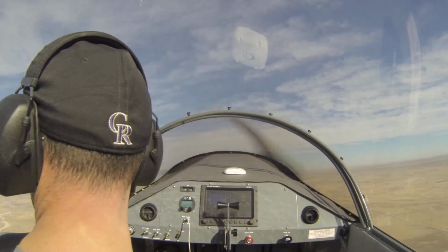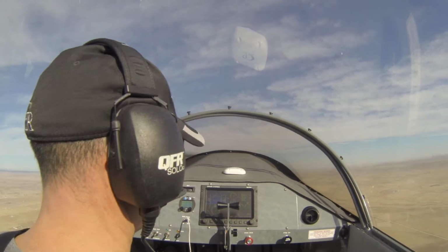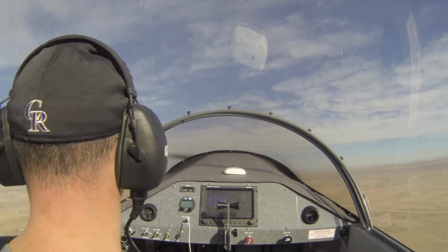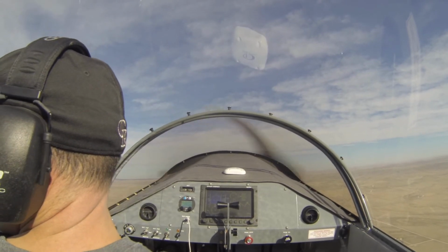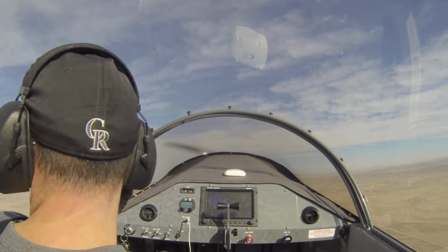Springs East Skyhawk 7902 November is on the go from 17 right, Springs East. Or maybe change to a little bit more pitch in the front. 7902 November is departing the pattern to the south, Springs East. Have a nice day.